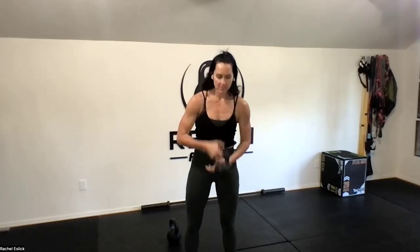You can do them to the right. You can do them to the left. You can do them in a number of different positions, from a kneeling position to a single leg position, stagger stance, all kinds of different stuff. But that's the most basic version of a halo, which I like to use for warm up.